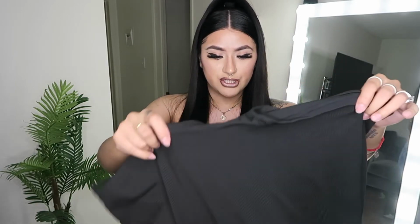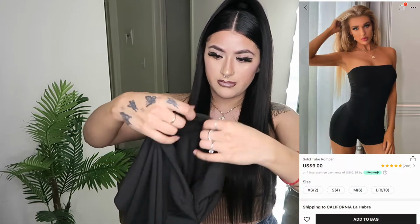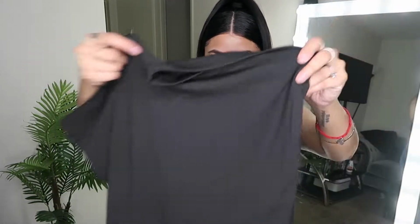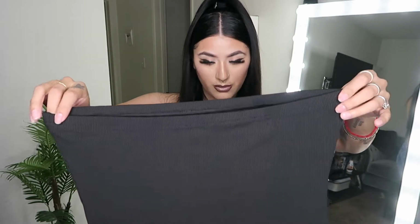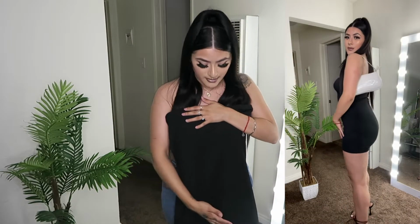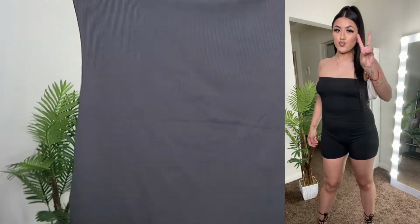The next item is going to be this shirt. How did it go? Oh, I think it's a bodysuit. Oh, it is a bodysuit. Oh, it's not a bodysuit. It is a bodysuit, but it goes to here and then it goes in the bottom. Okay, cute. But I feel like my ass is gonna come out through this bottom. But yeah, this is super, super cute. It's just a plain bodysuit.